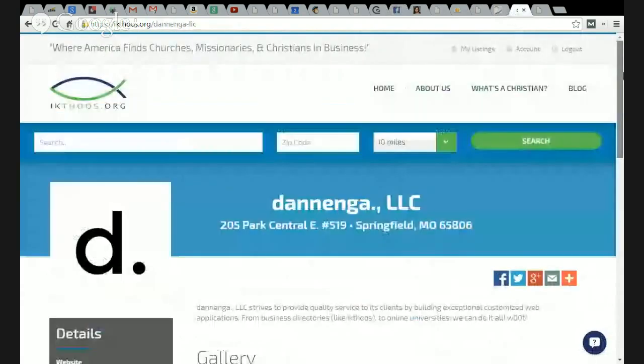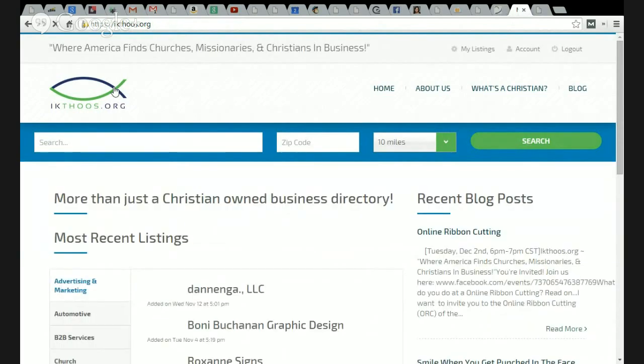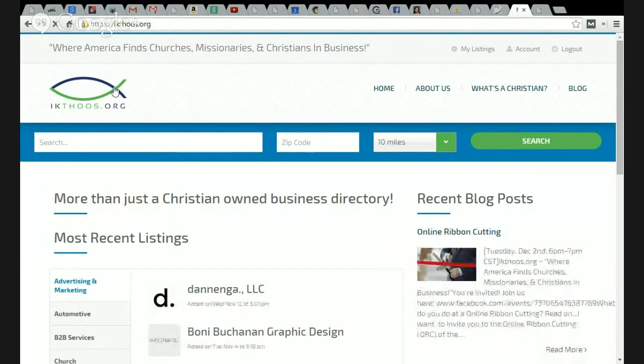So let's go back into a tackle box. Let's kind of start over a little bit because I got kind of carried away with the hooks and all that. So what's Ichthus all about? Ichthus is connecting the Christian community. We do that a few ways. We want to make sure that it's not just an online Christian directory. I want it to be more than that.